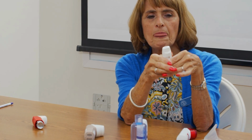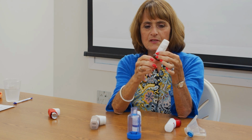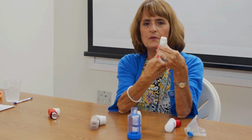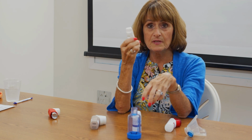After you do that, again, deep breath in and out. You hold this one horizontally because the mouthpiece is on the end. Deep breath in, hold it 10 seconds, and breathe out. If you need a second dose, you have to do this again. Turn it one way and the other way because that loads the dose. So this is the Pulmicort Flexhaler, which you might be seeing.